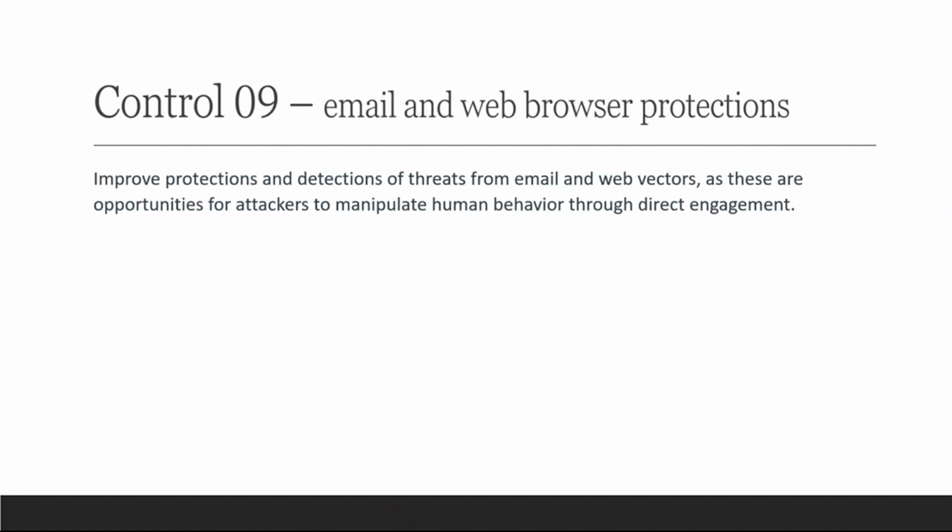So go ahead. Email and web browser protection. Most people have spam, phishing, web block, all that stuff. You'd be surprised at the sites that people try to go to in the middle of the day.